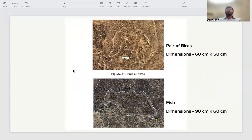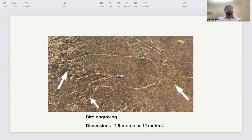The next figure is a pair of birds. This is really a very small engraving found at this site. It's just 60 centimeters by 50 centimeters. It feels like both of the birds are holding each other's hand. The next figure is of a fish. You can see the dimensions. It's again a small engraving, 90 centimeters by 60 centimeters.